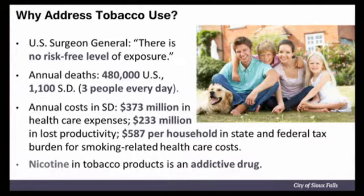There are costs in terms of medical expenses. In South Dakota alone, $373 million. There are costs to employers in lost productivity. In South Dakota, that number is $233 million. And South Dakotans are paying through their taxes. Smoking-related health expenditures have a tax burden on South Dakotan households of $587 every year. So there are health costs, there are monetary costs.